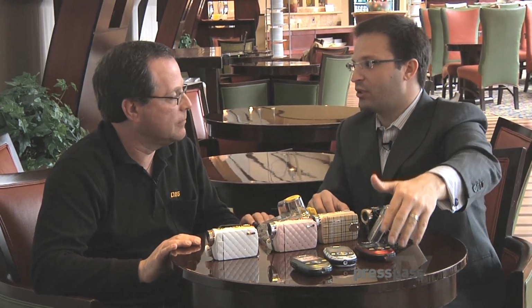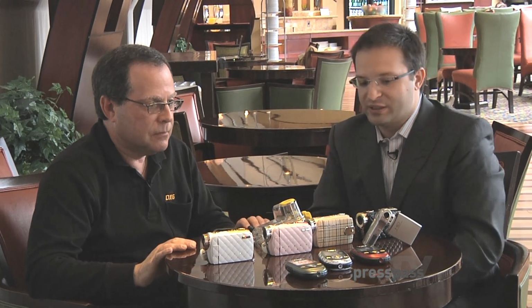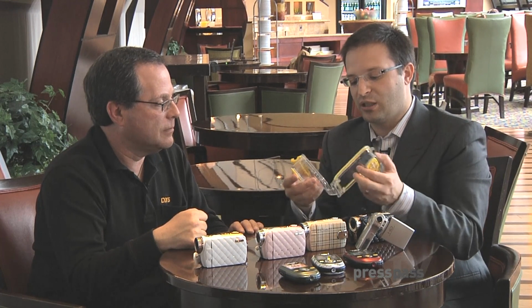And like you said, it can be your MP3 player. You can watch the movies in a nice size on the screen, and you can also use it for dictation because it's a voice recorder as well. Absolutely, and great audio as well. That's really great, and I love this because of that.